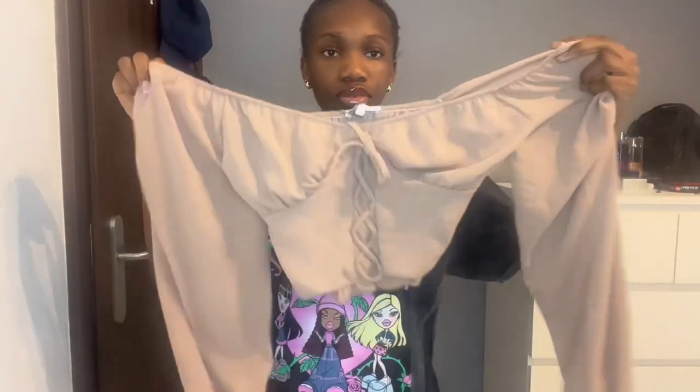So I can't wait to try this on. This looks really good, honestly. Okay, so you guys, this is the next top. Yeah, it's really big for me. Not really, but it's not that tight like how I would want it to be tight. So I'm going to return it and then get another one.